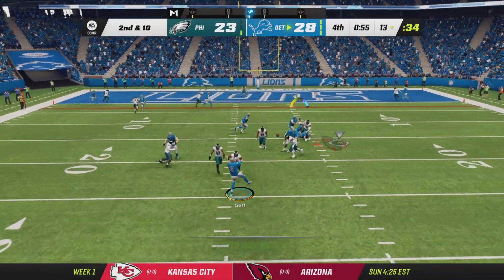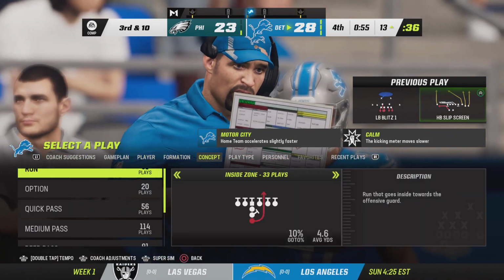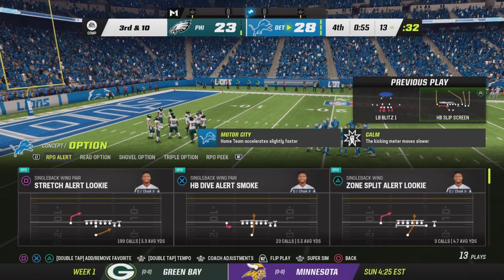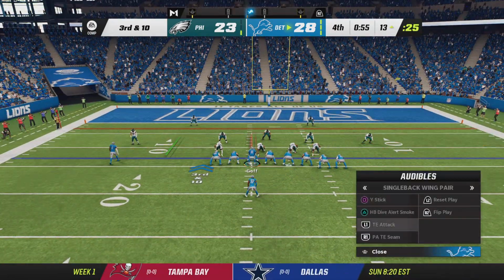Goff going to throw it, and that throw is behind his man. He missed him. Incomplete. A lot of times it's that first read that you have. Maybe you get it in pre-snap, and he locked in on his target, but he was covered quite well, and that one's incomplete. So now 3rd and 10. A big play to start the drive, but nothing since.